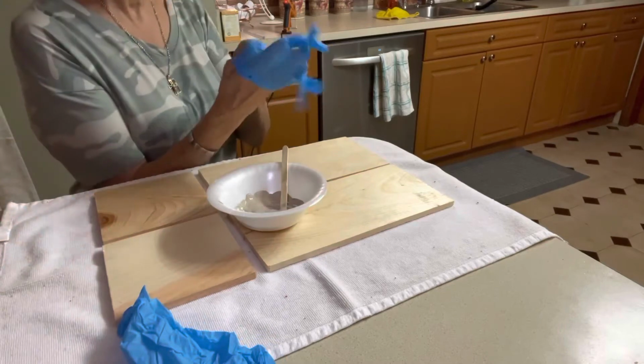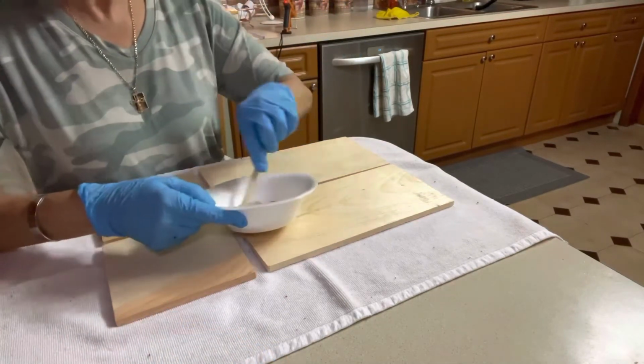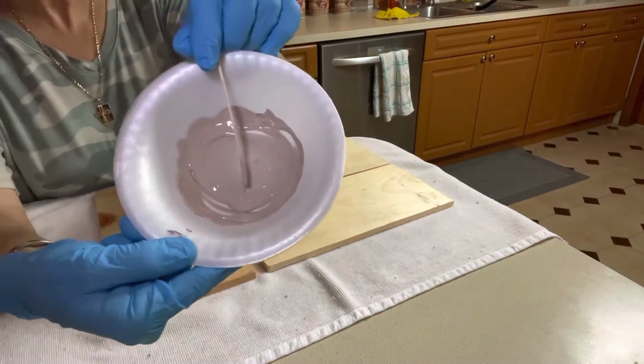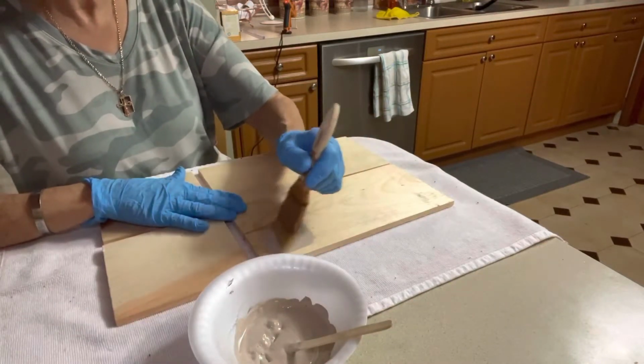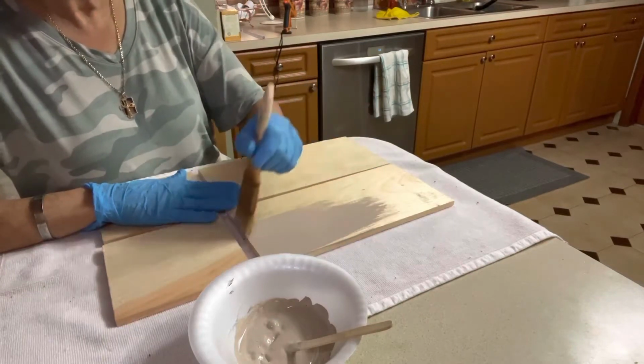So I'm going to get my gloves on, and as you can see, I bought 2 rectangular pieces of wood and 2 square pieces of wood. I'm going to paint the smooth surface of the 4 pieces of wood and all the little edges around it. So let's start doing that, and then we will continue.